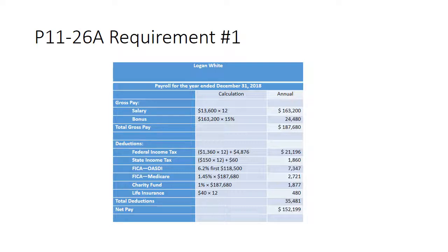In requirement one, they want us to compute Logan White's gross pay, payroll deductions, and net pay for the entire year of 2018. Now, it's not normal for a company to wait an entire year to record payroll. They usually will be making the journal entries we're going to be looking at every pay period, whether they pay weekly, biweekly, or monthly. So let's read 11-26A.